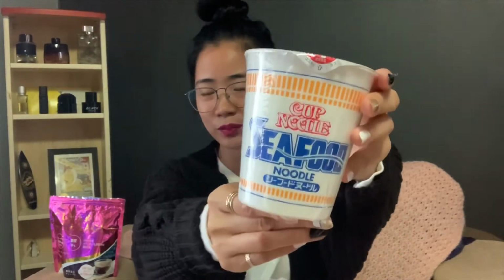So this is my go-to food. If wala ako sa mood, if malungkot ako, if tamad ako magluto, eto lang. Pour some water and done. Done. Yep, my favorite, the best noodle in the world. So, I can't wait to show you the finished look of this thing.